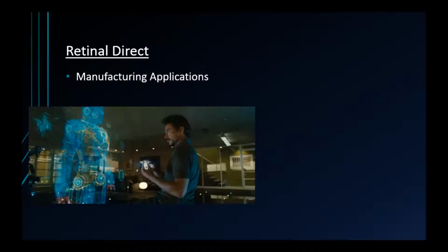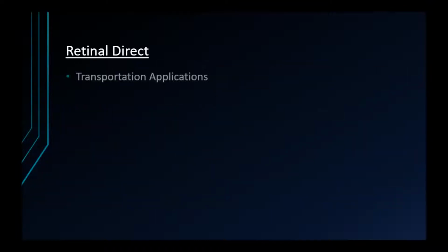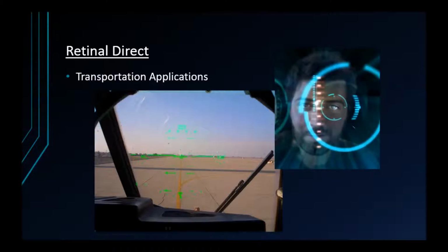The same concept can be applied to a manufacturing environment, by viewing virtual blueprints that use see-through images to identify parts placement and operation information. This can also benefit any transportation system by providing a display that can project a virtual map of the surrounding area, therefore providing reference data, terrain characteristics, and craft instrumentation.